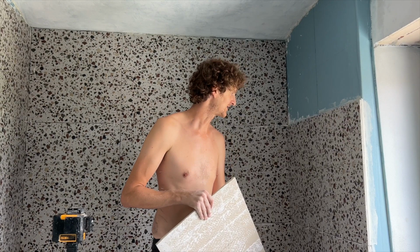So hopefully within a week, this will all be finished. We can do a skim coat on the plasterboard this side, install the lights, install the mirror, and then paint the rest, and we're good to go. Then we have our ensuite bathroom after a year and a half of living in that house. But it's good. Have to be positive. Progress is progress.